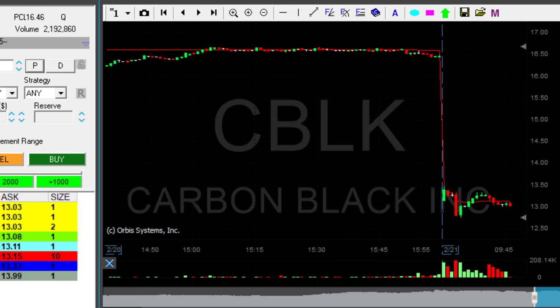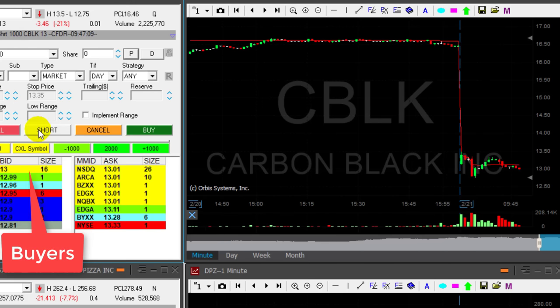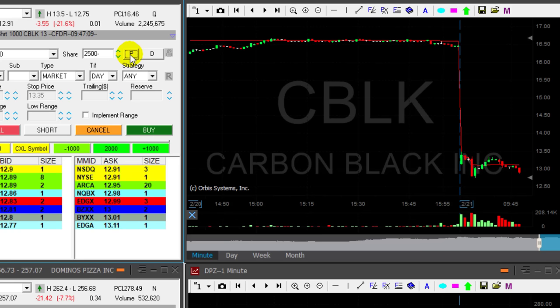CBLK is just about to break down under $13. I did add 1,000 shares and I'm about to add another 1,000 once it comes down under $13. Now I'm taking a bit of a risk because my original trade was 4,000 shares. But as you can see, I'm just adding, but I'm never getting to the point where I'm adding more than my initial trade, 4,000 shares. Look at the $13 mark, less buyers. I click that button, I just add another 1,000 and it just came down under.